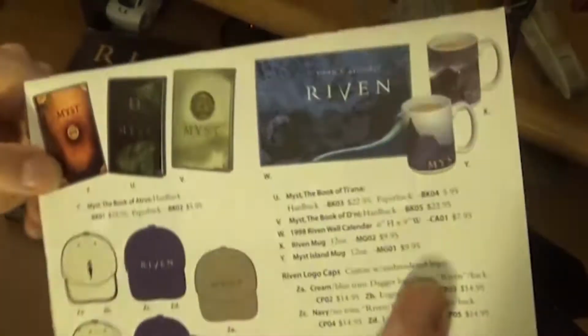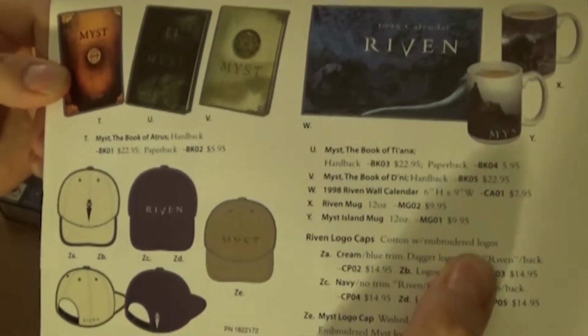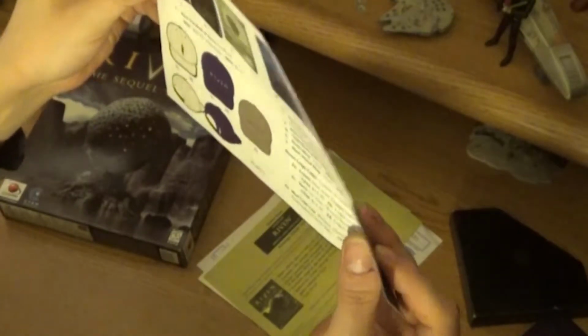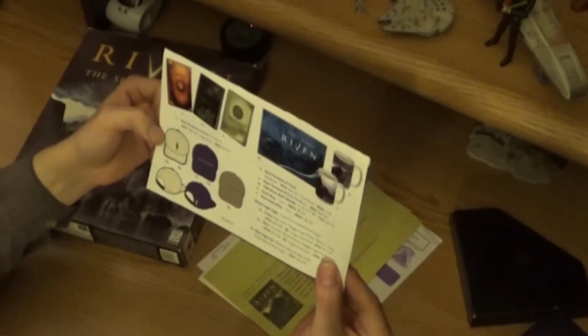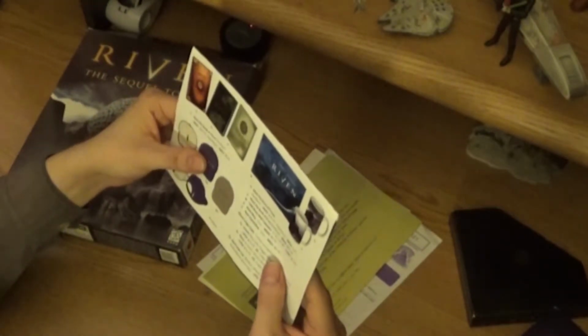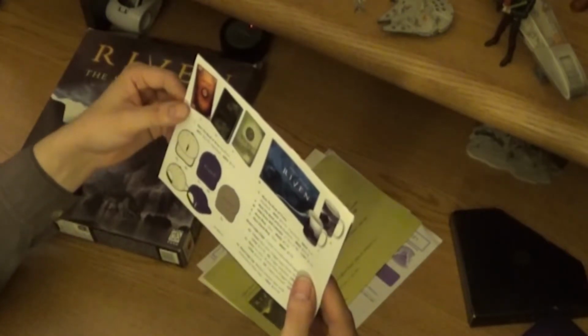Let's see. We have ads for the entire trilogy of books that were written to sort of serve as companions to the Myst games. Really good books, really informative on the lore of the worlds. I think I mentioned that before in my last video, but what of it? Oh, Riven hats, Myst hats, calendar, mugs. Man, I would love that Riven hat. Cool. Sweet.